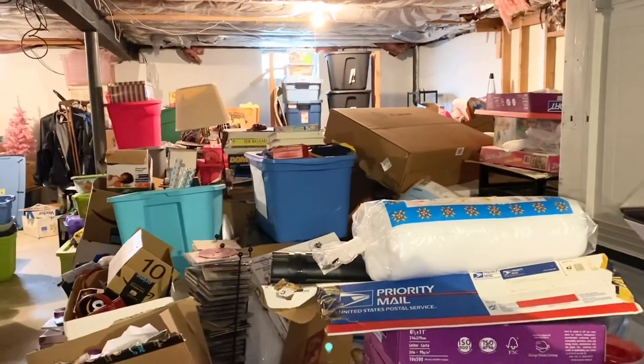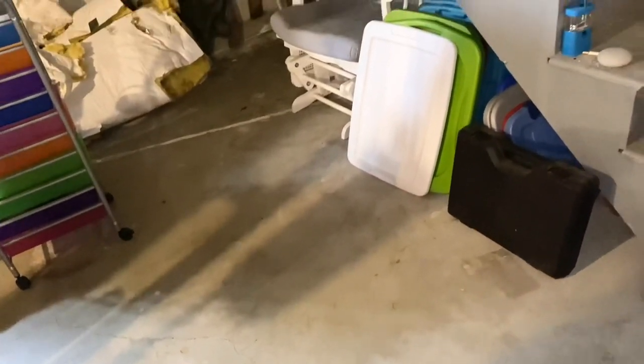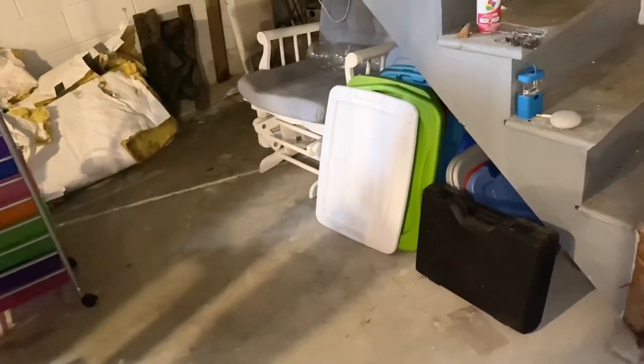This is our summer project. Last week, we were able to clear out this space right here. This is where the steps are when you first come down into the basement. And we were able to open up this floor space really nicely.